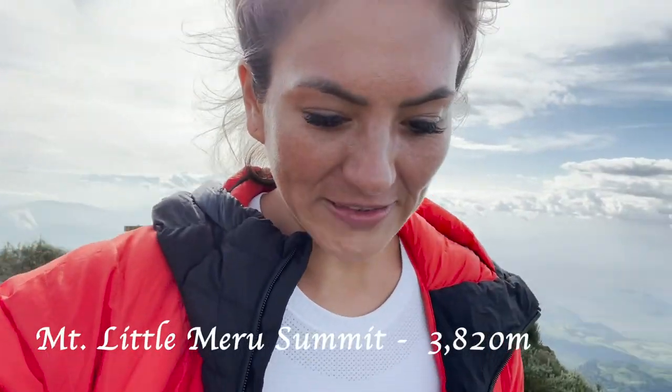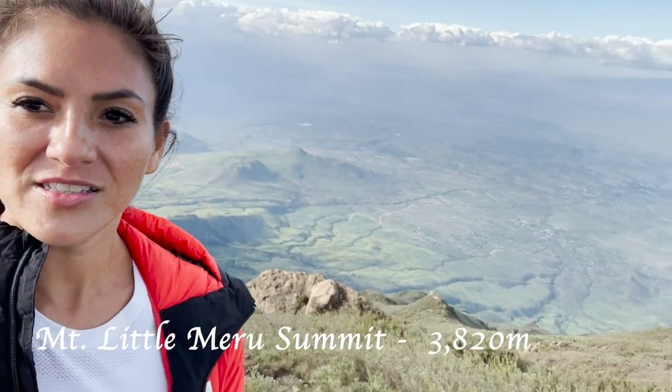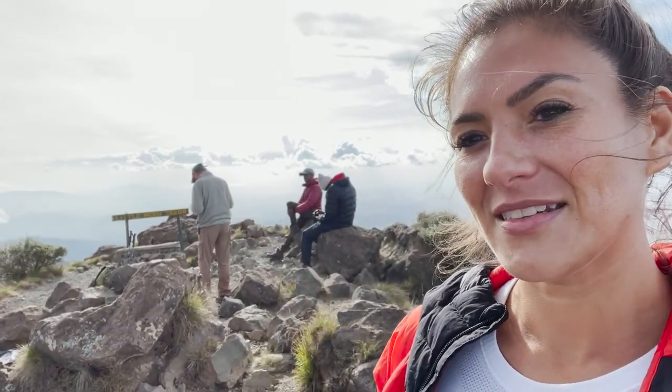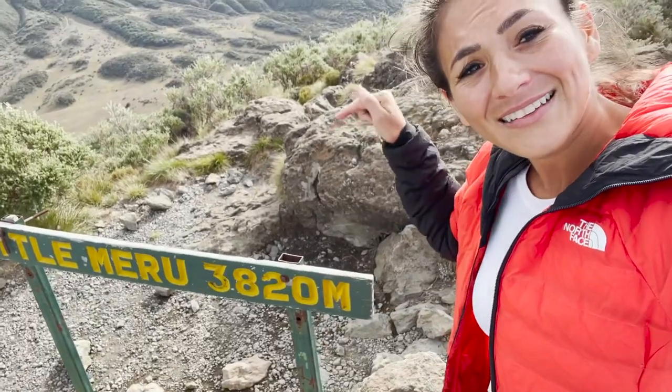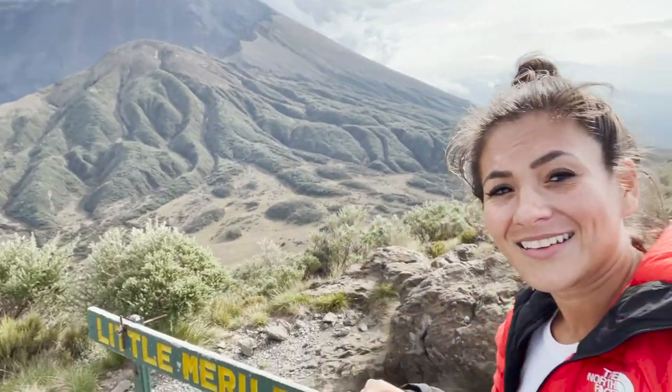All right, guys, we made it to the summit of Little Meru. And in the distance, you've got all the little villages. You see Tanzania. And this is like Moshi and Arusha. And then to the other side, you've got our guides, and then Rudy as well. And there is the summit. You can see the sign, 3,800 meters. Little Meru and Big Meru over there.